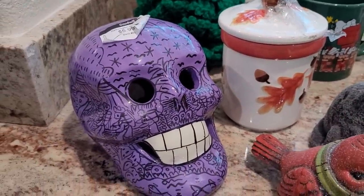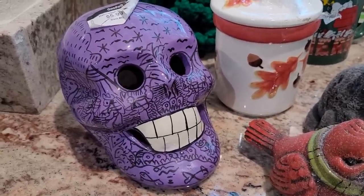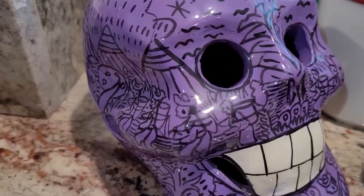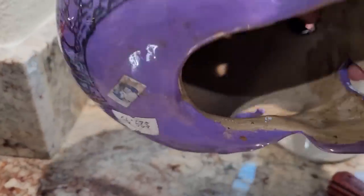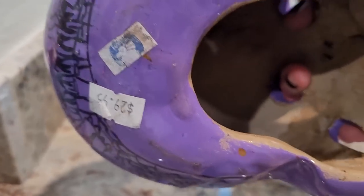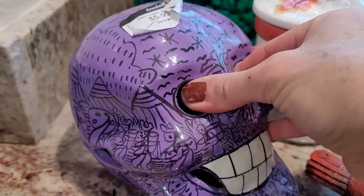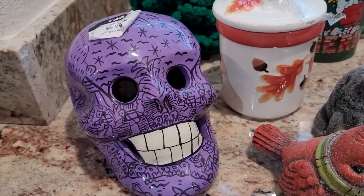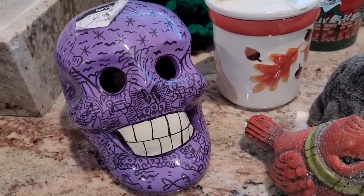Here is a Mexican pottery luminary skull. He's absolutely fantastic, hand painted. The detail is incredible. And what you do is put a candle underneath and it shines through his eyes and jawbones. Just an amazing piece. He was on 50% off clearance. I paid $3 for him. I am going to ask $30.